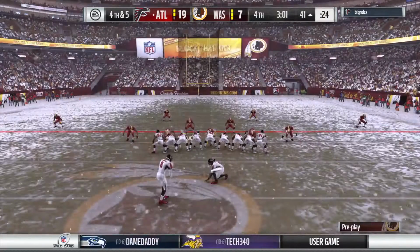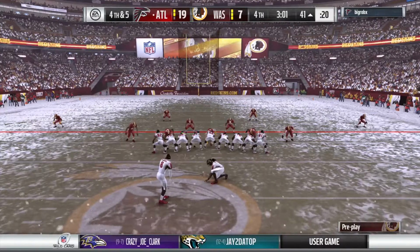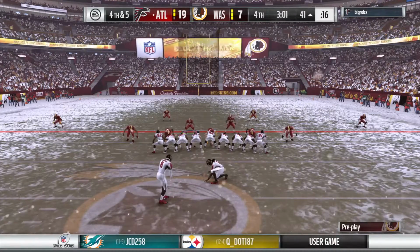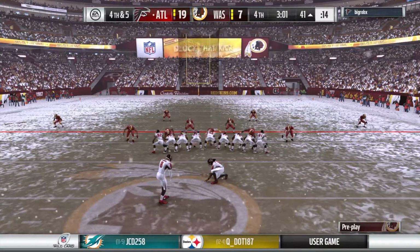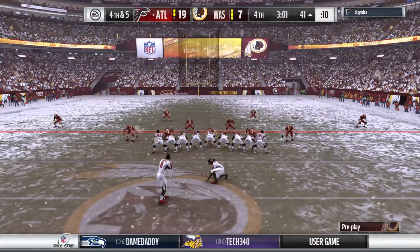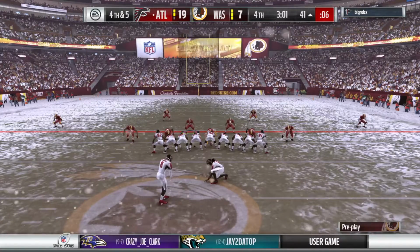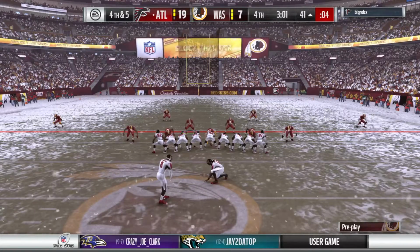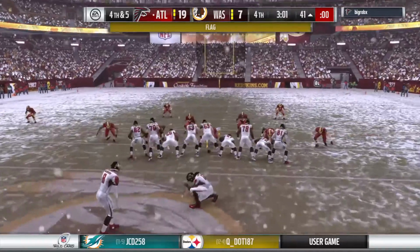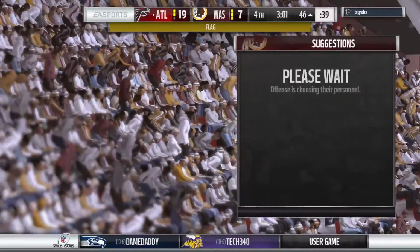So on now is Brandon McManus. He has hit from as far away as 57, but that was in Denver. So this will be spotted on the midfield logo. It's a 58-yard attempt. And the play clock is going to run out here. They're in no hurry to get a play off.